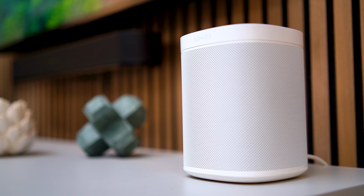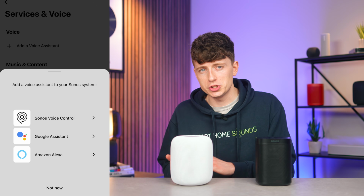Now, when it comes to voice assistants, again, you've got a little bit more choice. You don't get the full range of capabilities with Alexa and Google Assistant, so you can't do drop-in with Alexa, for example, but for your playback, you've got the control that you'd need.